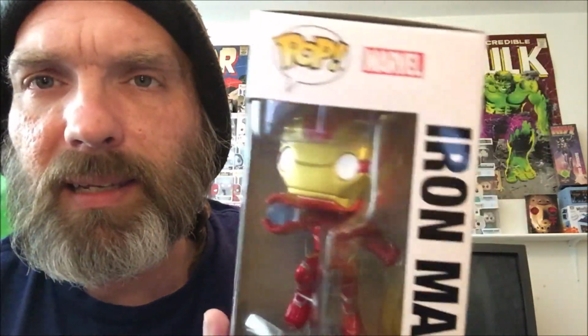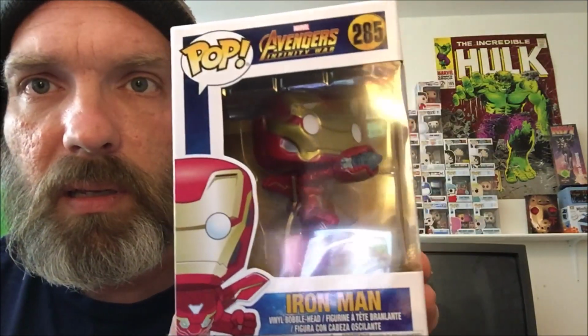So up next, like I said, commons of Infinity War. We got the common Iron Man. I had been delaying getting him, but he's pretty awesome. And I'm digging it. Now, still got to get the maskless one from FYE at some point.